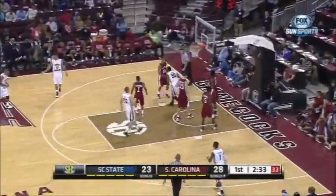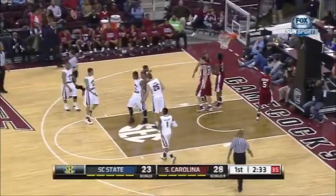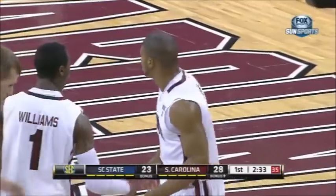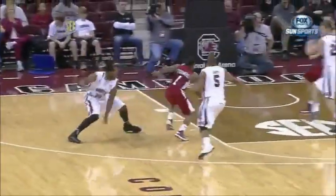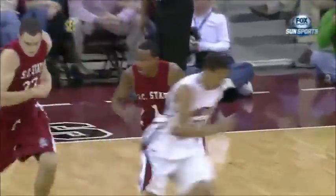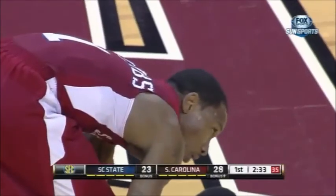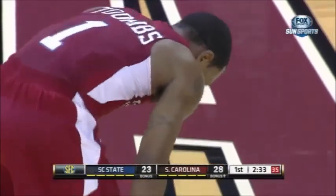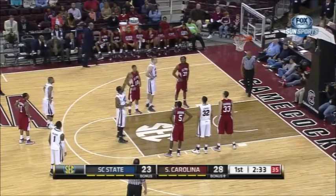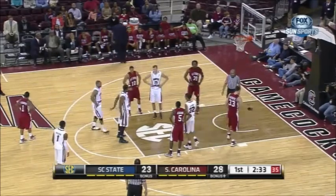Nice feed from Smith, and Jackson will go to the line. Boy, Smith does a nice job of distributing the basketball. Watch him take the ball. He finds the opening, a little gap in there. Reverses it and goes underneath and goes up on the glass. Carolina State's guards play pretty well. I think the one thing they do well is put the ball on the deck and take it straight to the basket. There's that free throw.